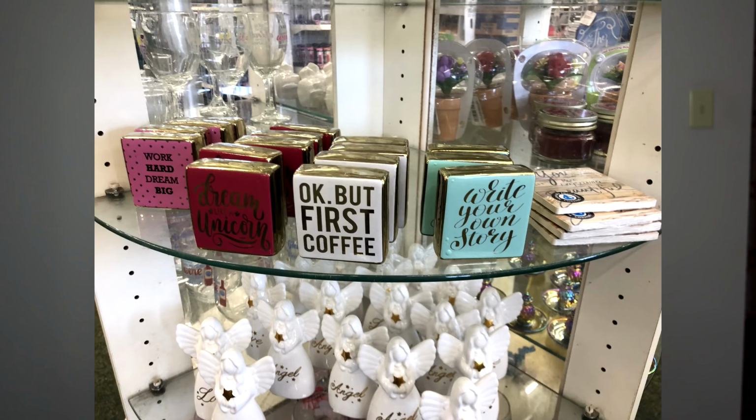And then I saw somebody haul these a while back, and this is the first time I'm seeing them. These are like little ceramic bricks, and they're really cute. And the Okay But First coffee is my favorite. The Work Hard, Dream Big is cute, and Write Your Own Story, that kind of thing. But I definitely like the coffee, and dadgummit, I want that one too. This is not working out for me because I'm going to have to go back to Dollar Tree and hope that they have all these things that I didn't pick up while I was there.